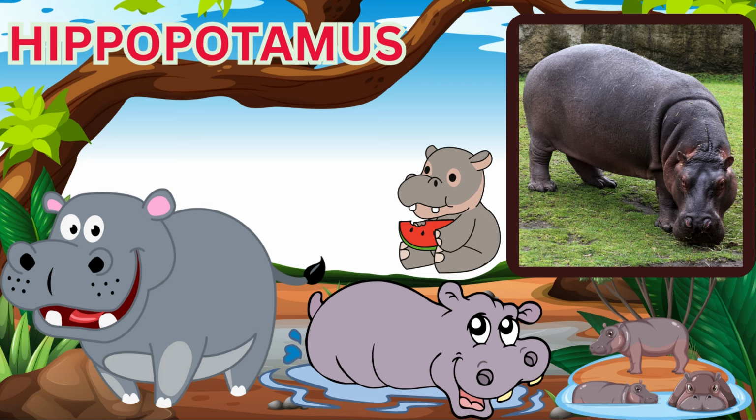Hippos also have big, strong teeth that they use to munch on tasty plants and grasses. Although hippos are really big, they are actually really fast runners and great swimmers. Hippos live in big families called pods. They're caring and protective parents, always looking out for their little hippo babies.